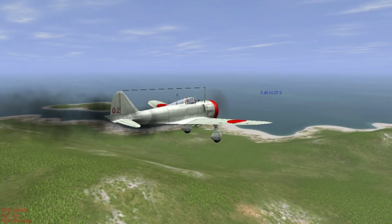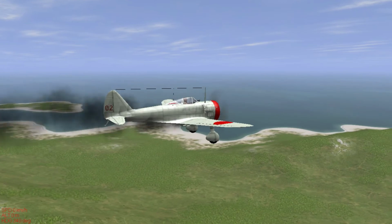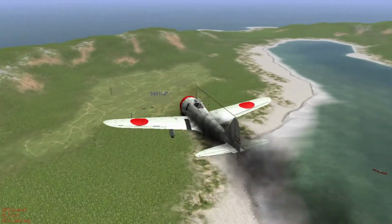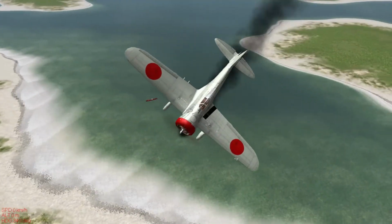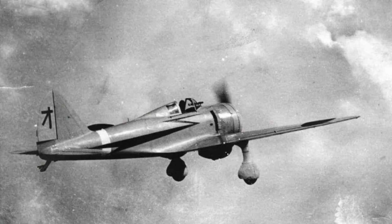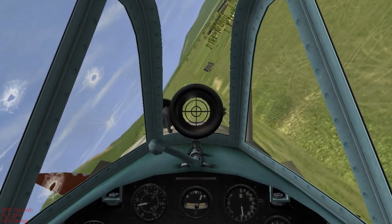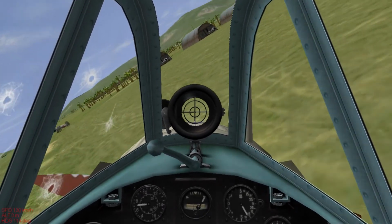But once they were pitched against the more modern Western fighters, they were withdrawn to the Japanese mainland, where they served until 1943. They did, however, continue in Japanese service in Manchuria until the end of World War II. Home-based examples were also used as advanced trainers and even as kamikaze aircraft.